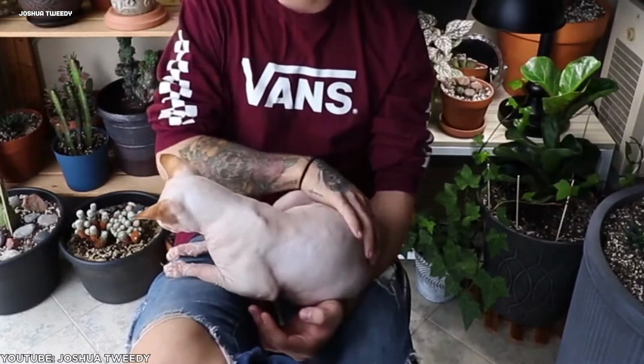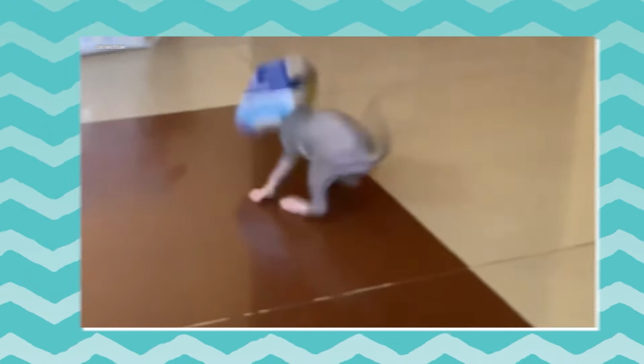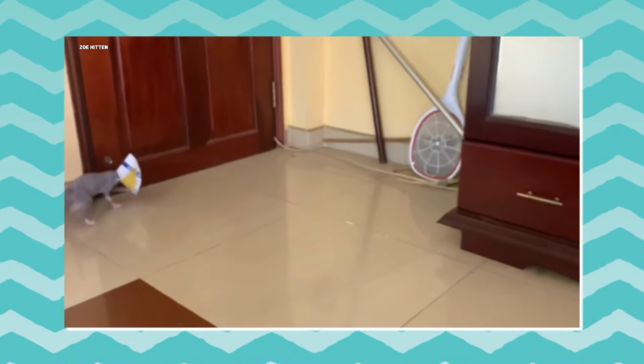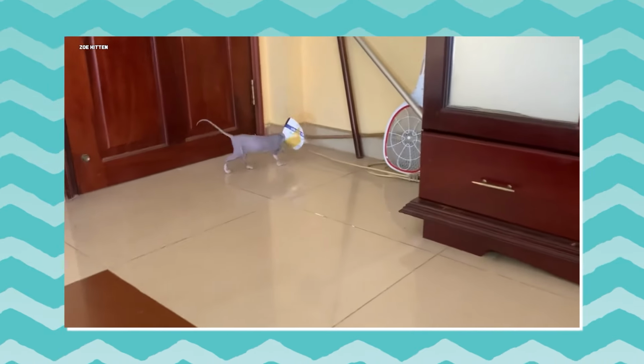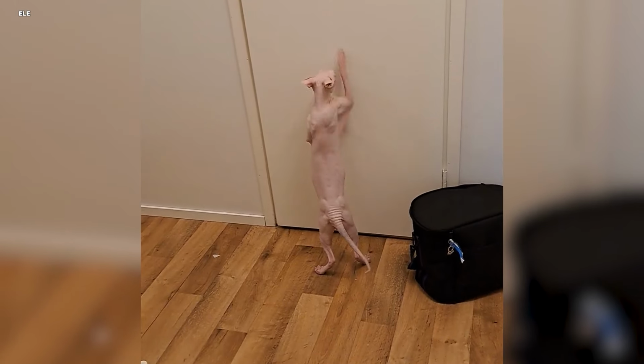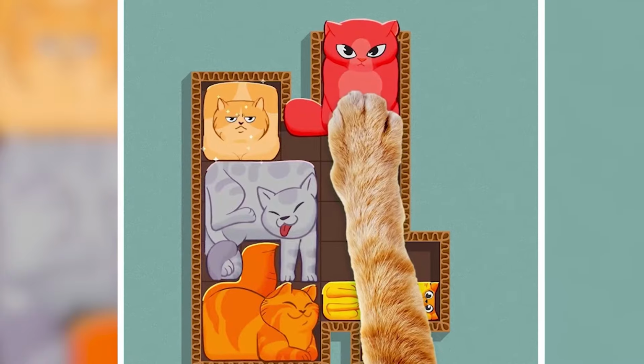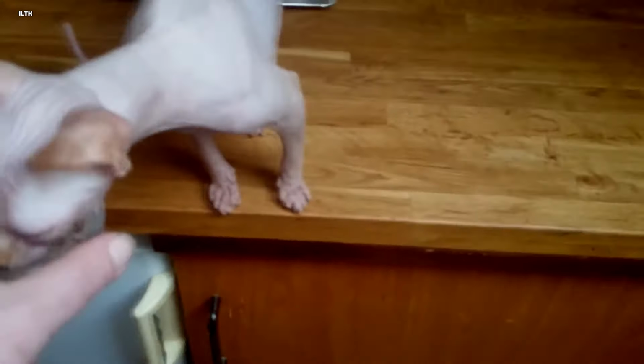Intelligence is another hallmark of the Sphynx breed. These cats are curious and clever, always eager to explore their environment and figure out how things work. They're known for their problem-solving abilities and can often figure out how to open doors or cabinets. This intelligence means they need plenty of mental stimulation to stay happy and prevent boredom. Puzzle toys, interactive games, and even clicker training can be great ways to keep a Sphynx mentally engaged.